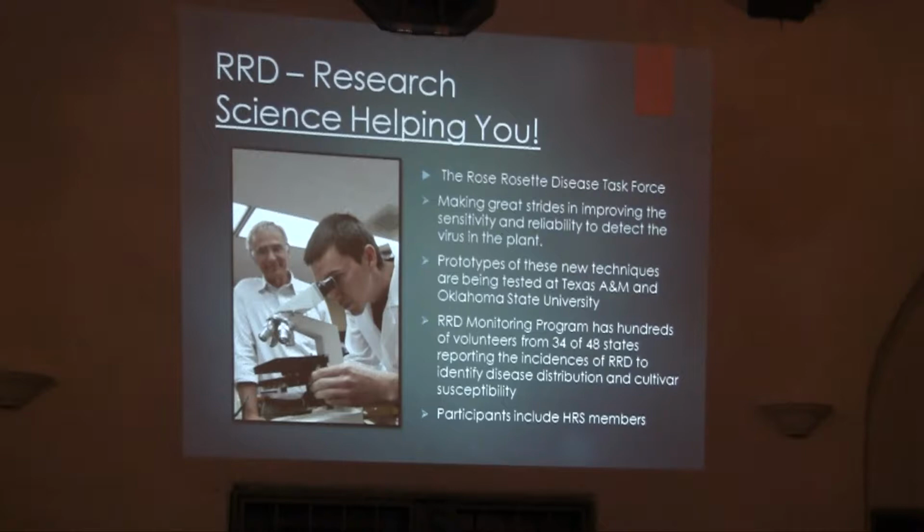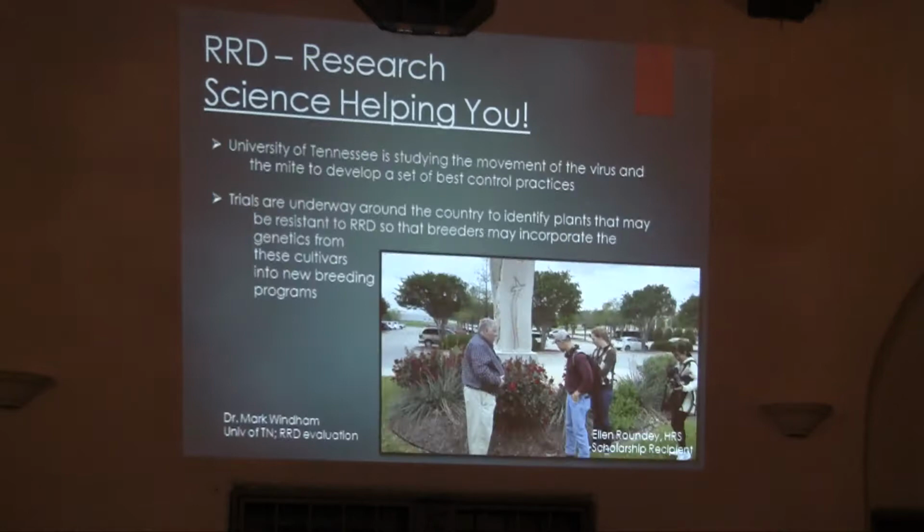The participants in the resistance studies, some of them are members of the ARS Society. So the other side of the research team, we're looking at how do we diagnose it. We're looking at plants that are potentially resistant. University of Tennessee and the University of Delaware are looking at what carries the disease, the little critter that carries the virus from plant to plant.